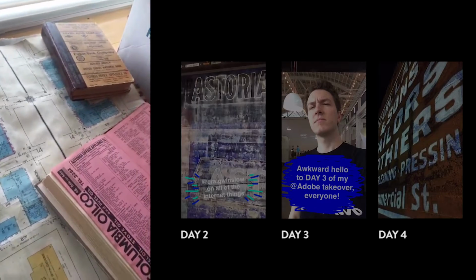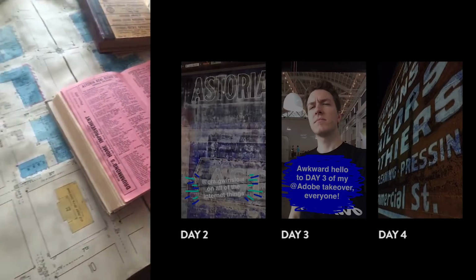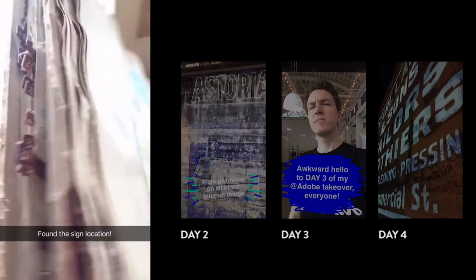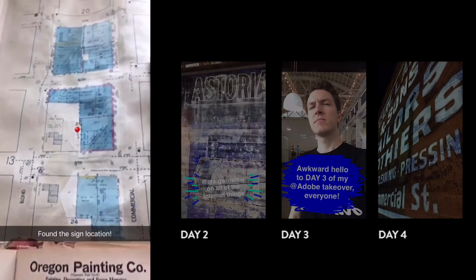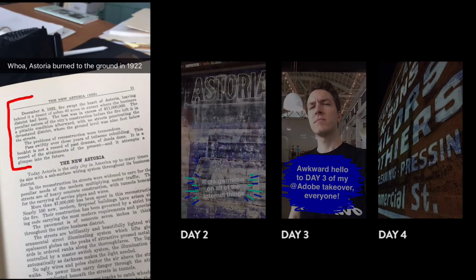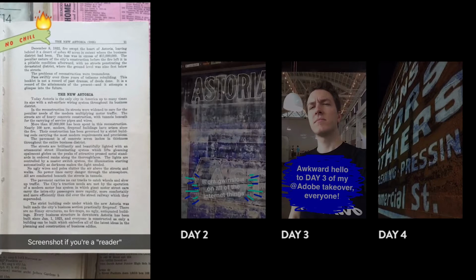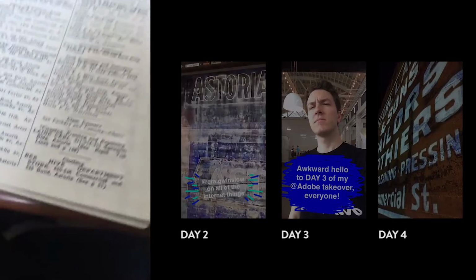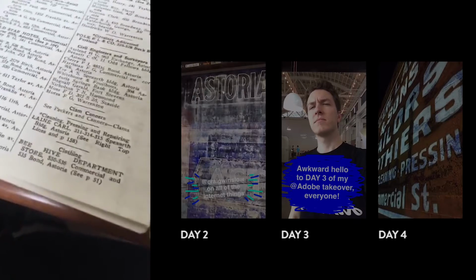Okay, if you want 404. Okay, here's commercial. It would be 904 commercial. So 1931 directory, just found Astoria Sign Company, and copy of 1915, before the fire, cleaning, pressing, repairing, cleaning.